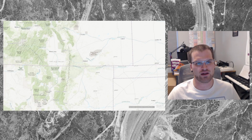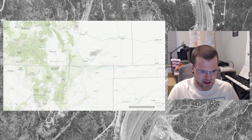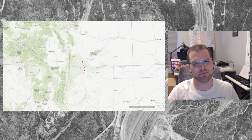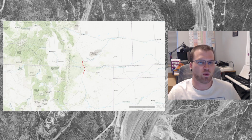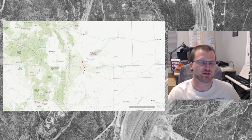For those of you who are not familiar with this area, the Raton Pass is a not too high but fairly rugged mountain pass, roughly between Raton, New Mexico, and Trinidad, Colorado. On this map, it's right here. Present-day Interstate 25 travels through the Raton Pass, making it the predominant path of travel from New Mexico to Colorado. So if you drive, for example, from Albuquerque to Denver or vice versa, you're going to be going through the Raton Pass. It's long been an important transportation point.